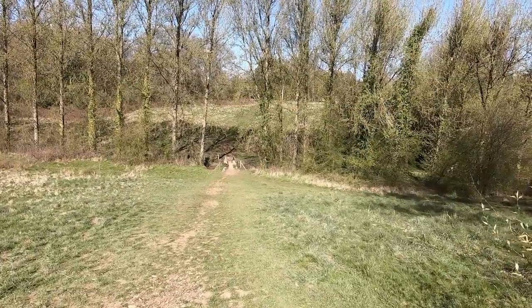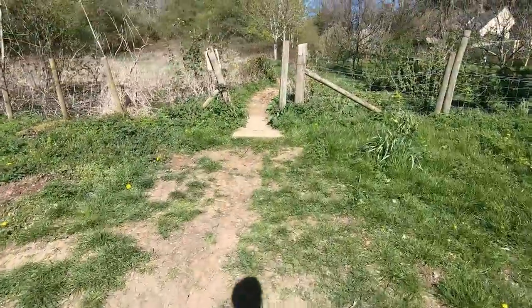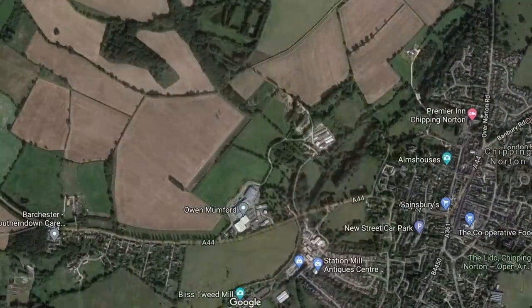On a slightly sunnier day, we managed to get back to Chipping Norton to see what could be seen of the 715-yard tunnel here. The tunnel itself suffered the same delays as Hook.